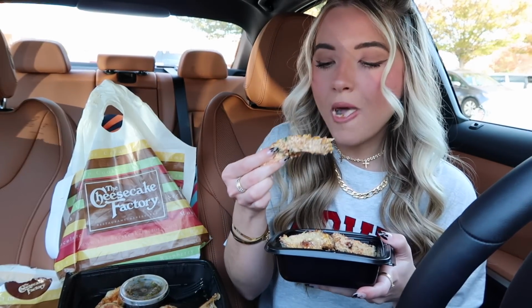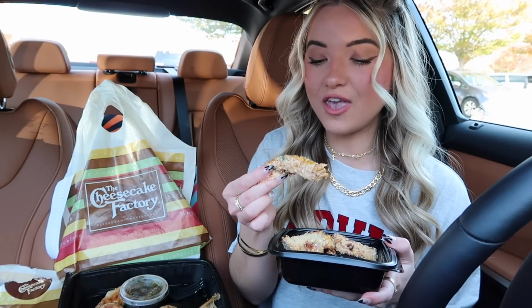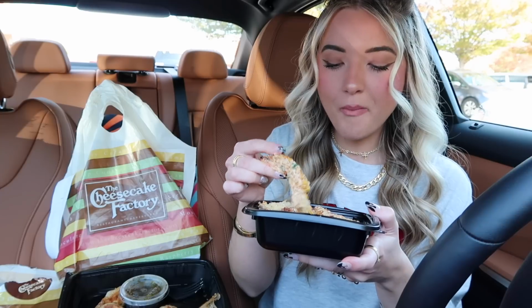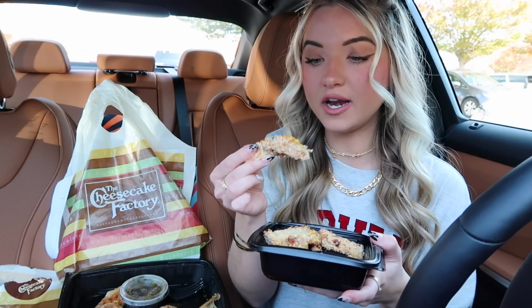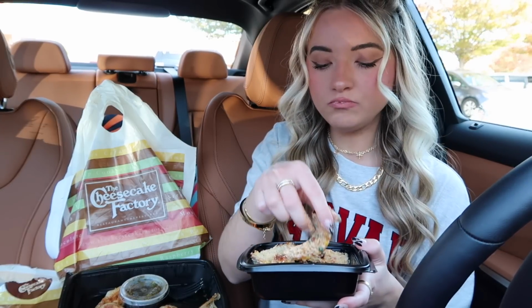Anything that I try in this video, let me know if you guys have had it before. There's just so much at Cheesecake Factory. It was so hard to choose. This is very Parmesan-y. So if you like Parmesan, you'd really like this. It's like a Parmesan-y garlic butter kind of taste.